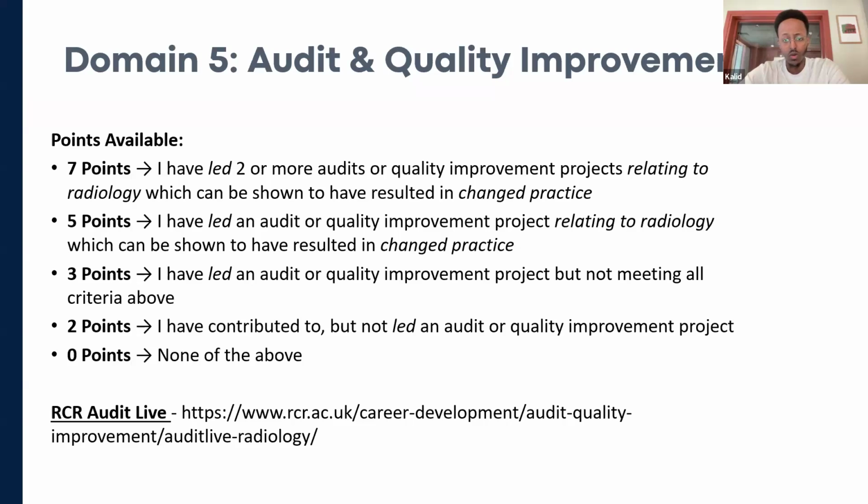So you can either go to your local radiology team and ask them to get involved in an audit, or you can go to the Royal College of Radiologists website. They have a section called RCR Audit Live, and they have literally hundreds of audit templates where you can just pick a random one that doesn't seem too strenuous or long.